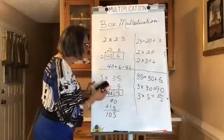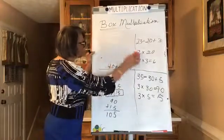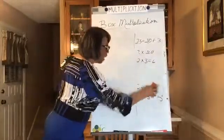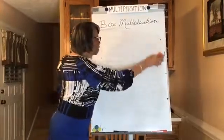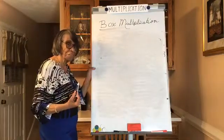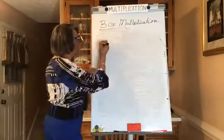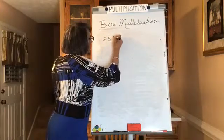Then I'm going to tell you something else about it. It's not hard at all, parents. It's just a matter of knowing how to set up the box. The only thing you have to do to set up the boxes is expand the numbers and make enough boxes to handle all the numbers. This time, let's do the other problem we did, 25 times 16.